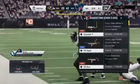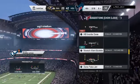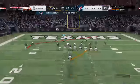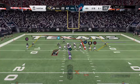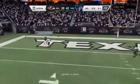Now, obviously, the incompletion stops the clock. That's a bad thing. Feels to me like they're just keeping them honest on defense because you know they're going to stack the line of scrimmage and try and stop any type of a running play. Short little passes may work in exchange of running plays. Keep the clock moving. I guess you're right. If they can get some first downs, just as good as running the football.